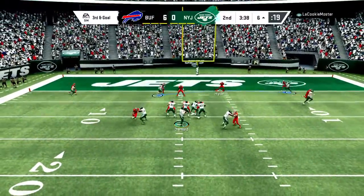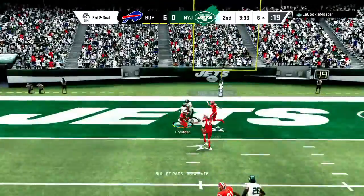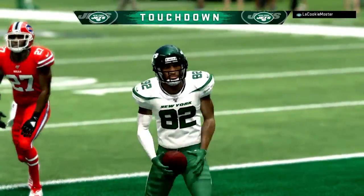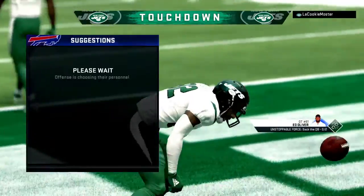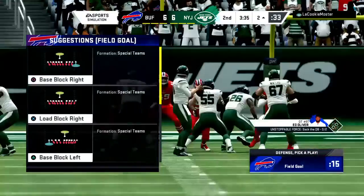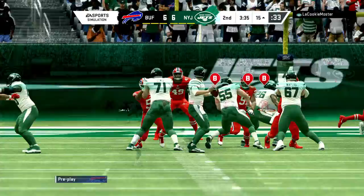Now Darnold on 3rd and goal. That's going to be caught by Crowder. It's a Jets touchdown. It's a 6-yard touchdown pass as his guys can now take the lead with the extra point.